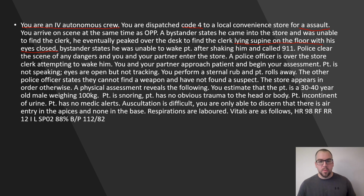Bystander states he was unable to wake the patient after shaking him. That's important because what that says is he was GCS 3. He didn't respond to any stimuli, his eyes were closed, no actual painful stimuli woke him up. Police clear the scene, and that's actually going to come into play later too. Police clear the scene of any dangers, and you and your partner enter the store.